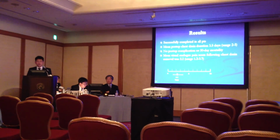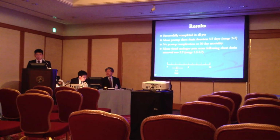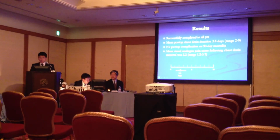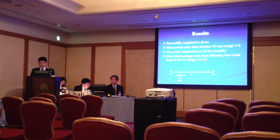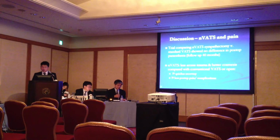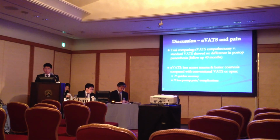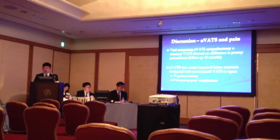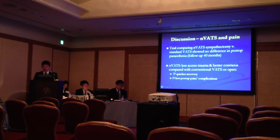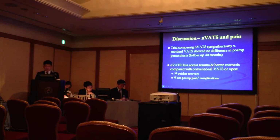Surgery was successfully completed for all the patients, and the mean post-op chest drain duration was around 3.5 days, in a range of 2 to 5 days, and there were no post-op complications or 30-day mortality. We did a simple VAS pain score following chest drain removal, which averaged around 2.2. In terms of whether needlescopic VATS is really beneficial in terms of pain and access trauma, I can only find one paper in the literature which compared needlescopic VATS sympathectomy against standard VATS sympathectomy, and there was no obvious difference in post-op paresthesia at a follow-up of around 3.5 years.